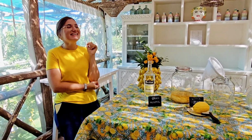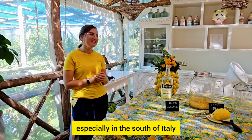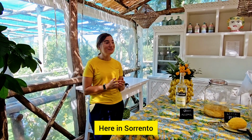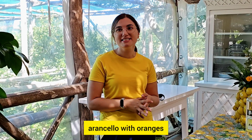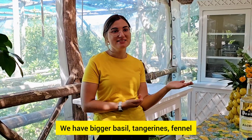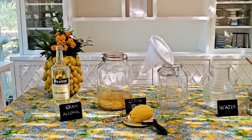Yeah. You know, just because here, especially in the south of Italy, in the countryside, it's a tradition to make homemade liquors. And here in Sorrento, we make limoncello with lemons, aranchello with oranges. We also make meloncello with melons. We have liquor out of basil, tangerines, fennel, pretty much everything that you can grow.